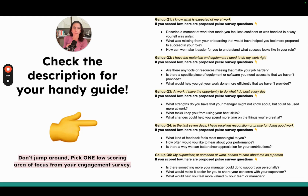I love the pulse survey because you don't have to score it. It doesn't have a lot of technicalities to it. You just get to get super curious. You get all the raw information straight from the employees' mouths about what's unfolding on teams and in daily life that you would have no way of knowing existed.